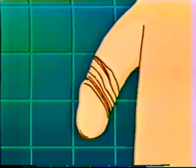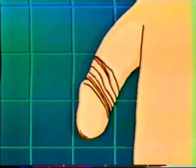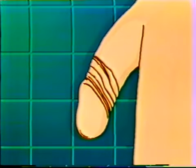All right. Now, this is a circumcised penis, and these are great drawings because I made them. Compared to the uncircumcised penis, in the circumcised penis you will see the skin covering the shaft of the penis is sort of bunched up below the glans. And this is what allows for erection in the circumcised penis. Okay? All right.